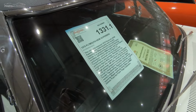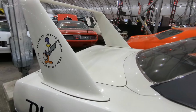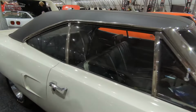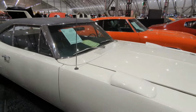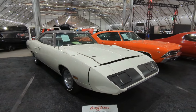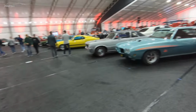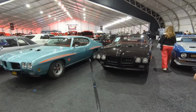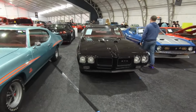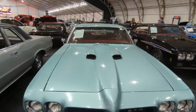Lot 1331.1, 1970 Plymouth Hemi Superbird. Kind of like the white paint here. This is an automatic. The rare ones are manual. I believe they're the pistol grip, if memory serves correct. But we've seen a few of those here too. And then turning around, there's not one but two GTO Judges sitting right here. It's incredible. Let me get the lot numbers, 1016.2 and 1031.